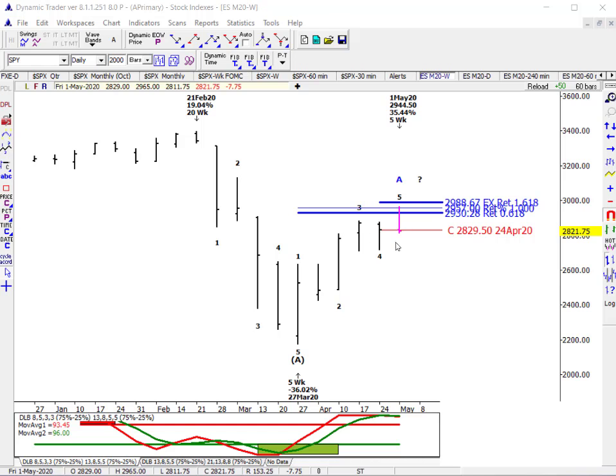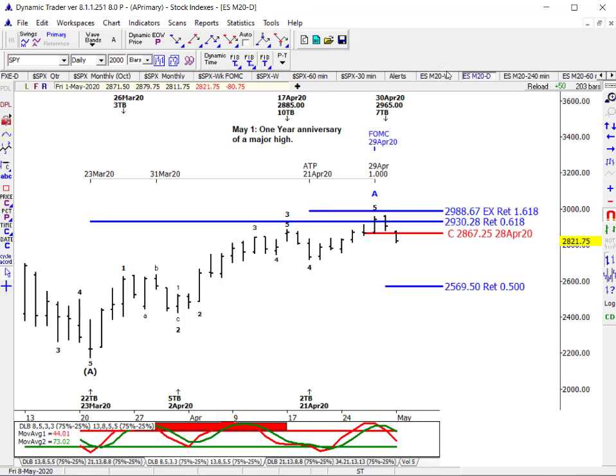Real strong reversal signal. The high last week was made right in our target zone between 29.30 and 29.89 to complete a 5-wave advance and a weekly high. So fantastic opportunity we had. The trigger to enter the trade was on the 30th, on the lower close. That was one trigger, and the next trigger was the next day when we traded below the prior day's low and made a lower daily close.